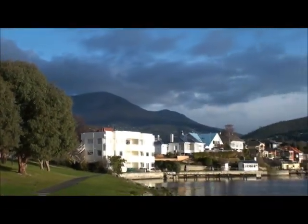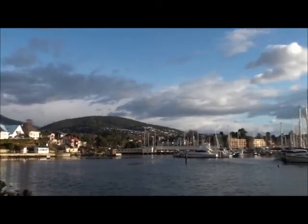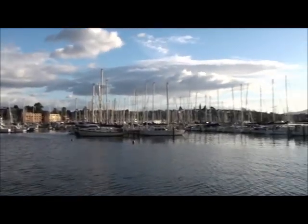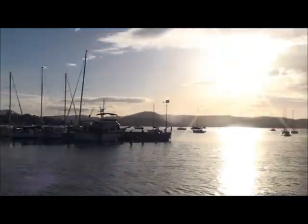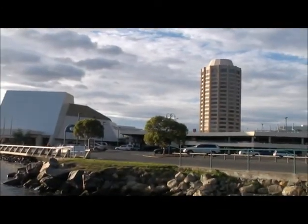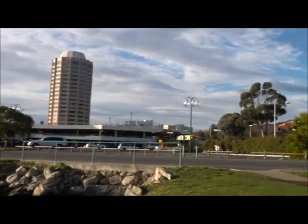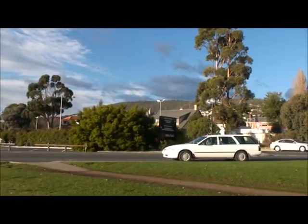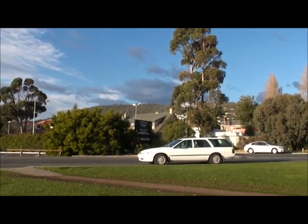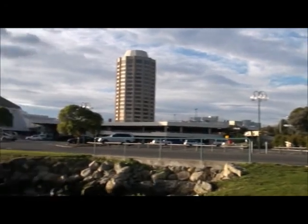We're just near the casino, just near Sandy Beach, I think it's called. There's all these boats. Bright sun, and here's the casino over here. So we've still got 100 k's plus to get to Hastings, and then hopefully we'll be able to go in the cave and the thermal springs.